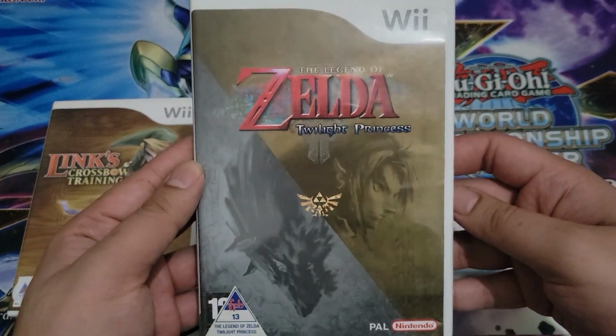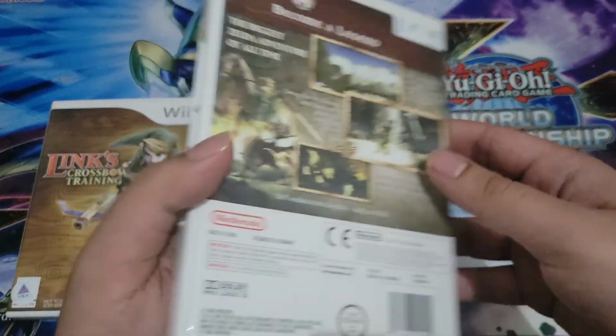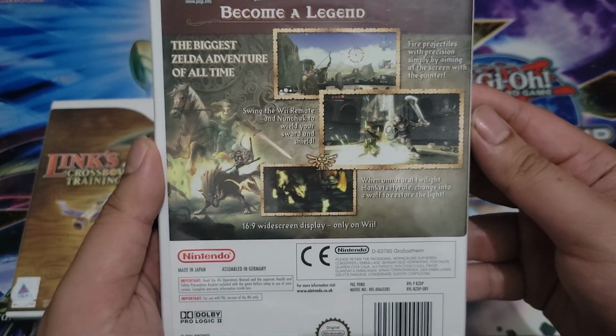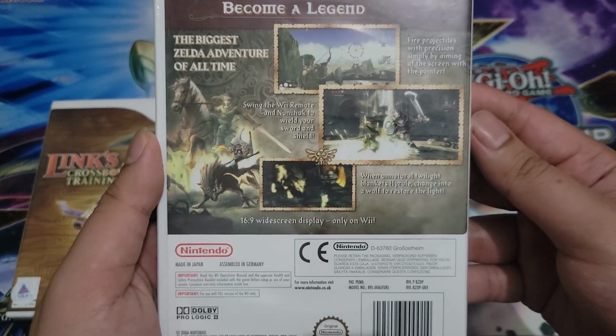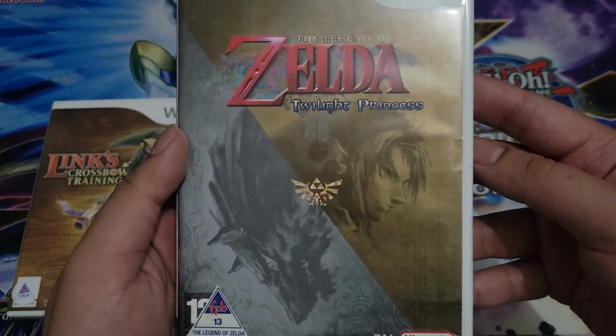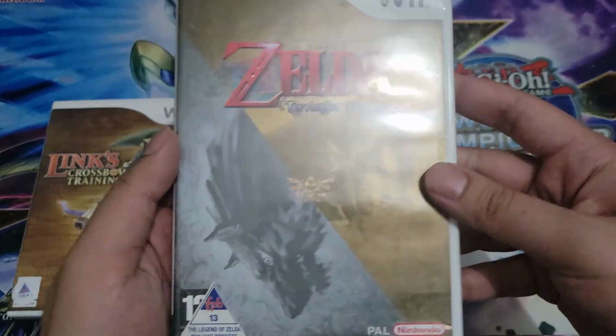The Legend of Zelda Twilight Princess. I think the GameCube version is much more expensive, and I know this has its unique fan base. They praise this game to the ends of the earth.